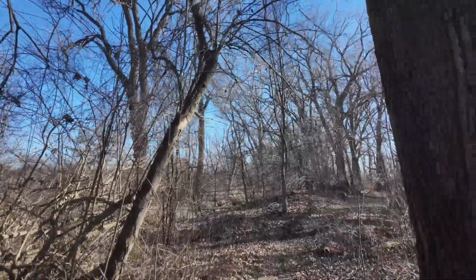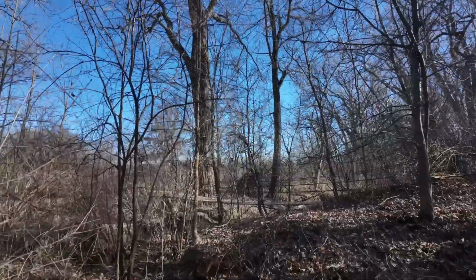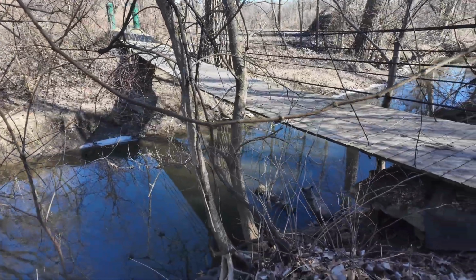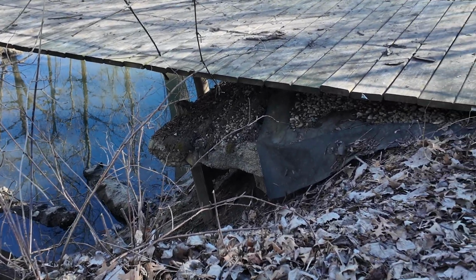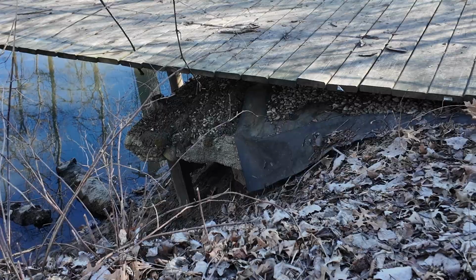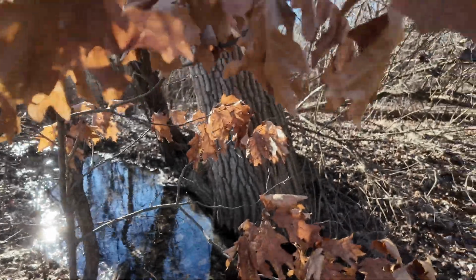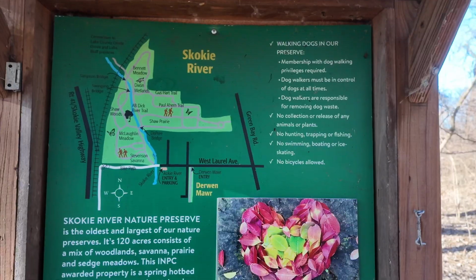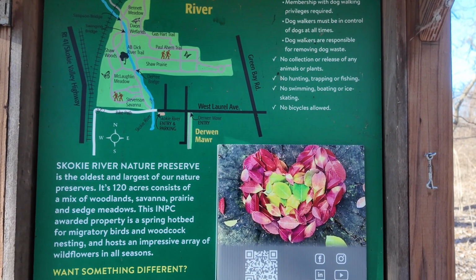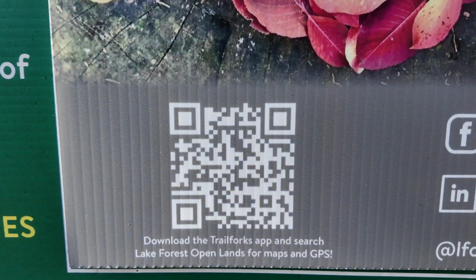All right, so I'm on the other side of the river, and I'm back to the, what they call swinging, I call suspension bridge. There's a suspension bridge. And if you look underneath there, you can see the old foundation for the previous bridge. I don't know what kind of bridge it was. Still a few fall colors left. Kind of surprising. They haven't fallen yet. Here's all the information about the preserve. You can scan the QR code if you want to get it in there.